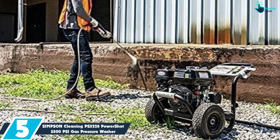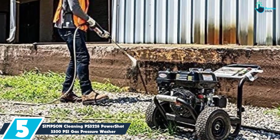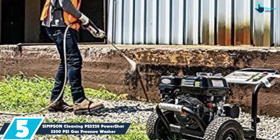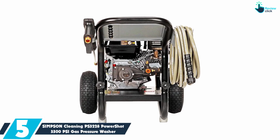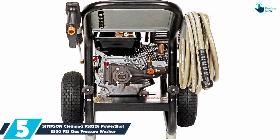Starting at number 5, we have the SIMPSON Cleaning PS3228 PowerShot 3300 PSI gas pressure washer. This is what we'd call a prosumer level machine, one that provides professional grade performance that contractors and landscapers could rely on, but is designed to be accessible for everyday homeowners who want serious cleaning power.